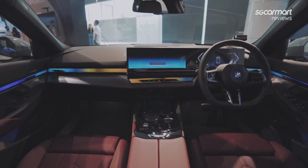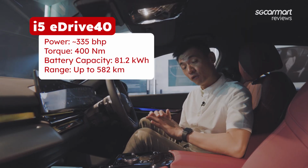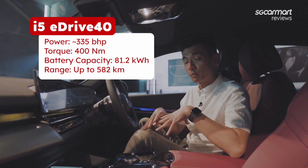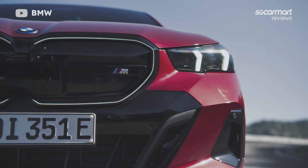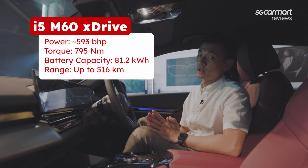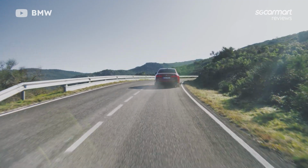The i5 range starts with the i5 eDrive 40, so you get 335 brake horsepower and 400 Nm of torque sent to the rear wheels. And we have an 81.2 kWh battery, and that will give you a range of up to 582 km. Subsequently, there will be a higher performance variant coming, and that will be the i5 M60, and in that one, you're going to get around 600 brake horsepower, and that's slated to come sometime early next year.